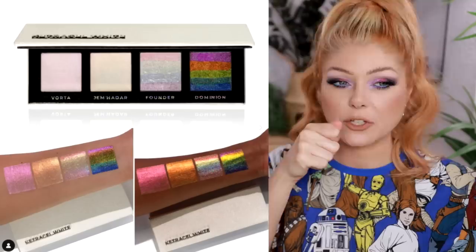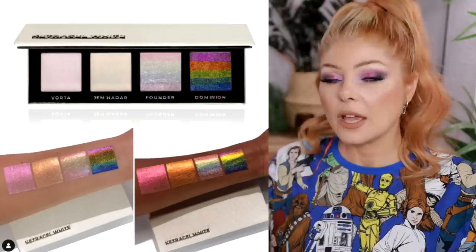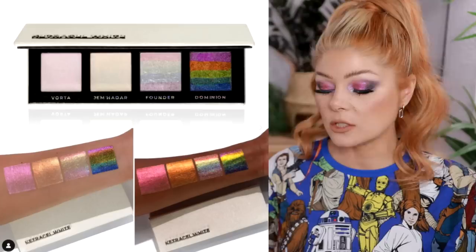Those are multi-chromes, so even though it looks like a rainbow from one side, it's gonna look like different stripes from other sides. If you mix them all together, you're probably not gonna get a multi-chrome anymore, because the pigments are mixed together, but you're probably gonna get a nice iridescent shade. And then you have two multi-chrome cream highlighters. I have not seen any multi-chrome cream highlighters before, so it's interesting to see that on the market as well. Vorta and Gem Hadar, I think.